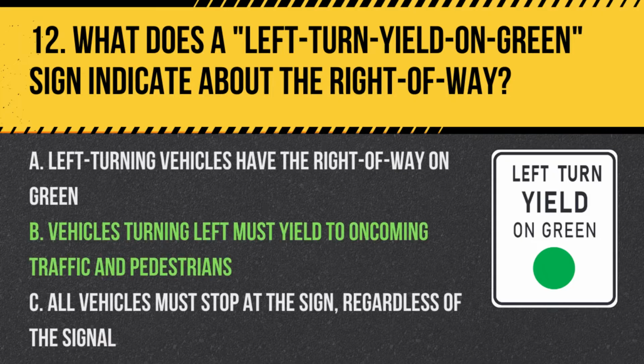Answer: B. Vehicles turning left must yield to oncoming traffic and pedestrians. This sign means that while the light is green, left-turning drivers must yield to oncoming traffic and pedestrians.